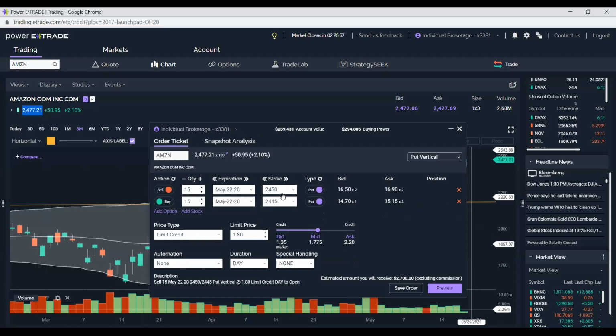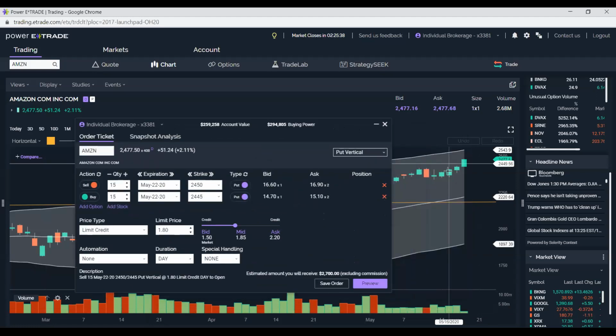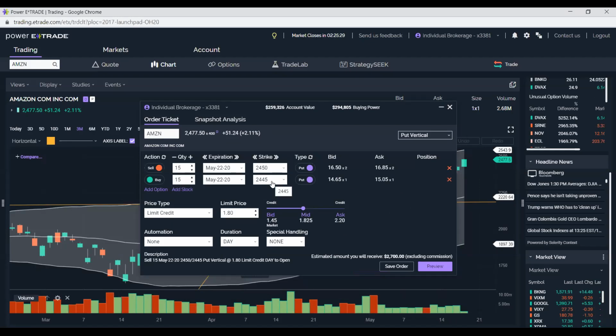So selling these puts is me saying, hey, Amazon, yeah, what's up, Whiz? I don't think you're going to be below 24.50 by Friday. Okay, dude, well, what if you're wrong? Well, if I'm wrong, I'm going to buy these downside 24.45 puts. So if Amazon just decides to, the air just comes out of the balloon this week for whatever reason, we are long Amazon underneath 24.45, right?